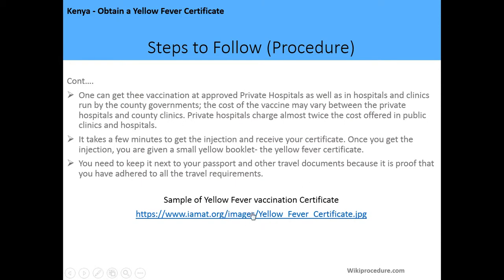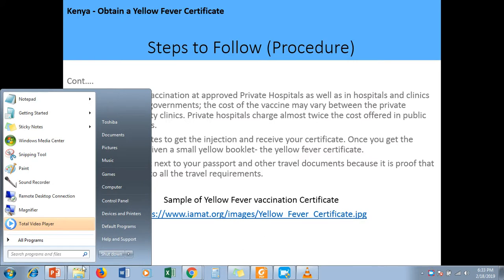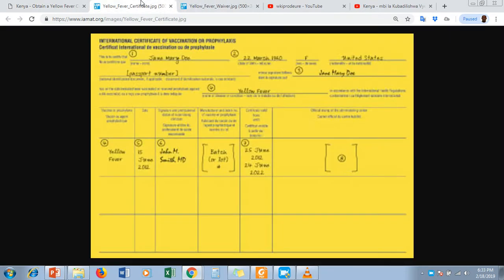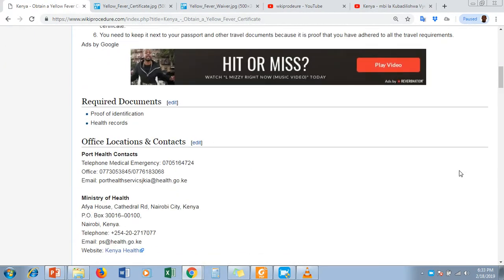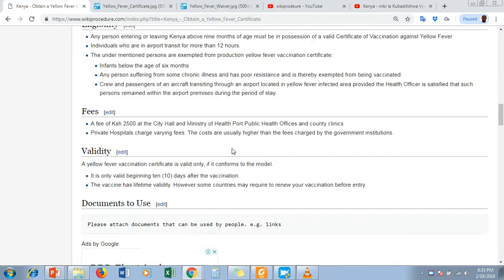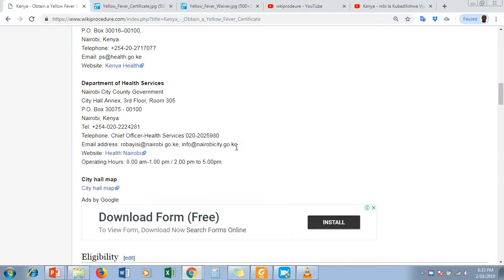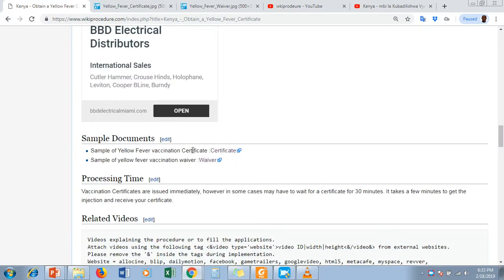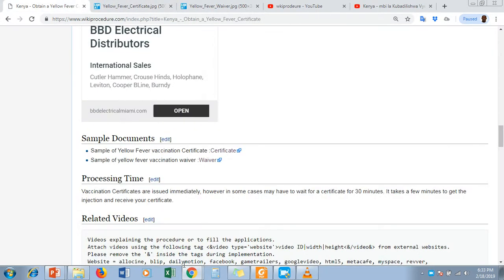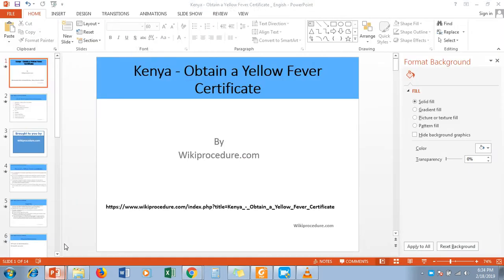A sample of the yellow fever certificate can be seen through this link. The certificate looks like this, but I've given the link also on the wikiprocedure website.com sample documents. You can scroll down to the sample document section, and you can see the certificate and the waiver. The waiver looks something like this, and the certificate looks something like that. So let's get back to our program.